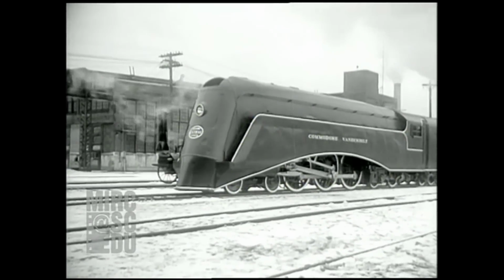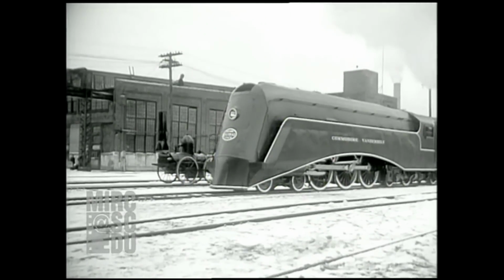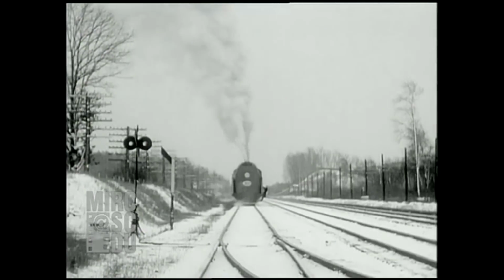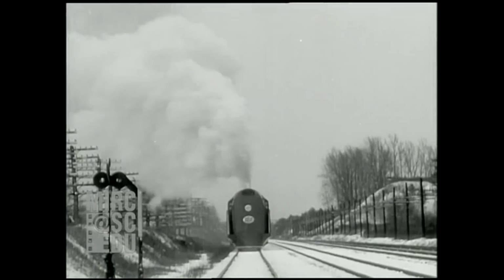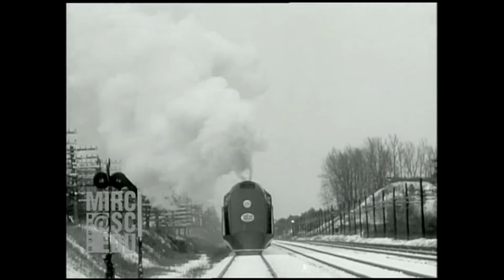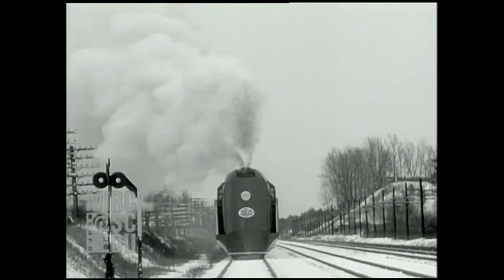Fox Movietone News' cameramen were there with both sound and silent newsreel cameras. The locomotive, now named the Commodore Vanderbilt, was posed next to a replica of the DeWitt Clinton, the railroad's first steam locomotive. Then they took the new machine out on the 4-track main line and put it through its paces.